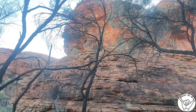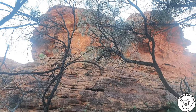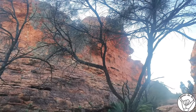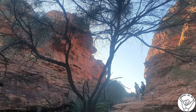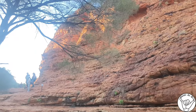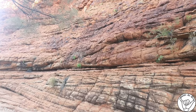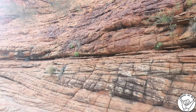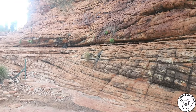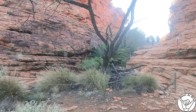So what we've got here is examples of cross-bedding. These beehive-like domes at the top of the range are evidence that the Mereenie sandstone was originally sand dunes. Cross-bedding is common on rocks that originated as desert sand dunes. The wind deposited sand in different directions over a period of time. Cross-bedding can also be seen in tidal environments, but layers are much thinner. Wow, and there you have it.